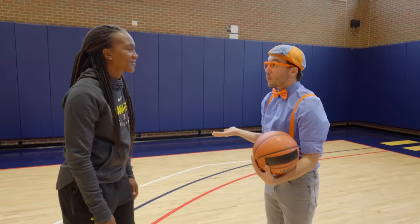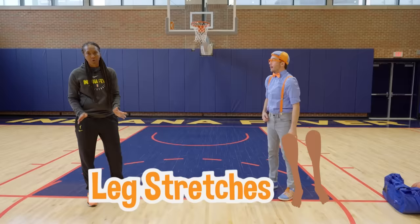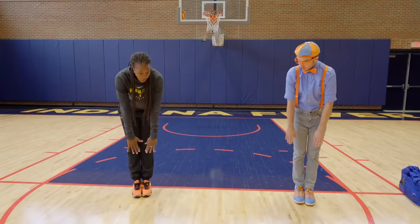Of course. We need to stretch. Okay, let's start stretching. What kind of stretches do you like to do before you play a game? Well, I always like to start off with my legs. I want to get my legs warmed up, and then I want to get my arms warmed up. So let's start with a small stretch. We'll have both of our legs together, feet together. And we're going to bend over from our waist and try to touch the floor. Try to go as low as you can go.